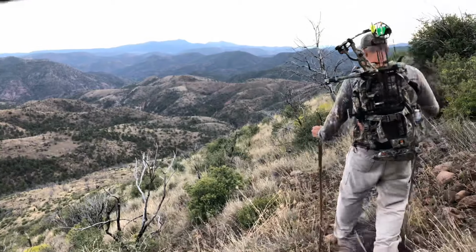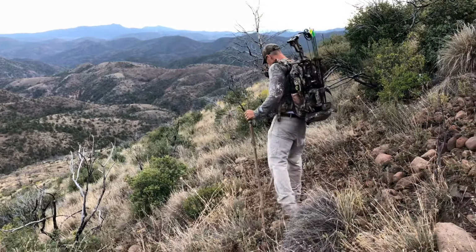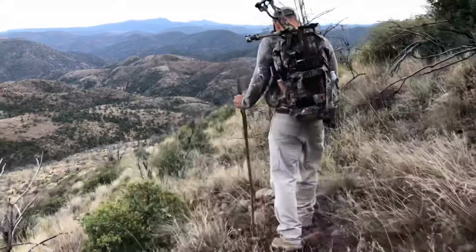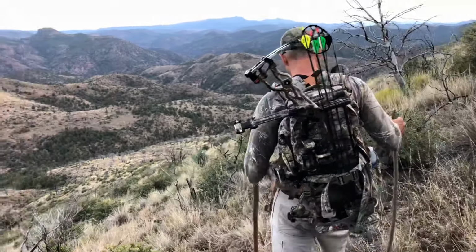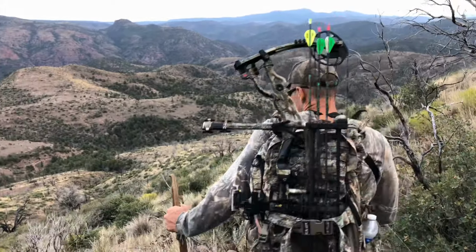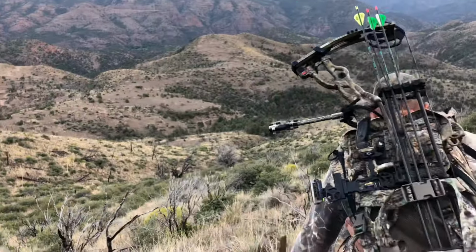Oh, you see that blood right there? You just walked over it. Oh, yeah. Big old trail. He was coming down this trail and just toppled down, died right here. Tumbled down. Hopefully his velvet's not too jacked.